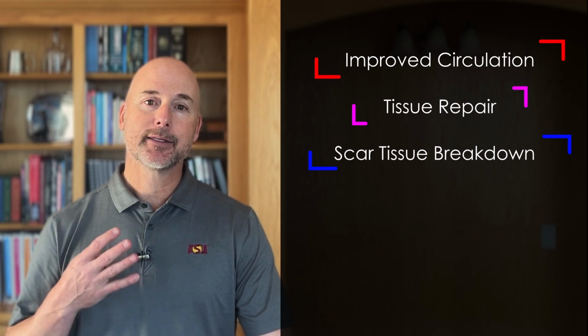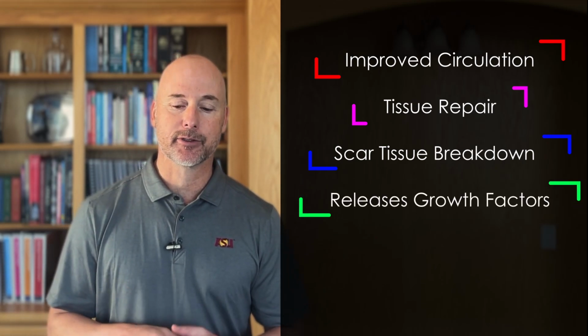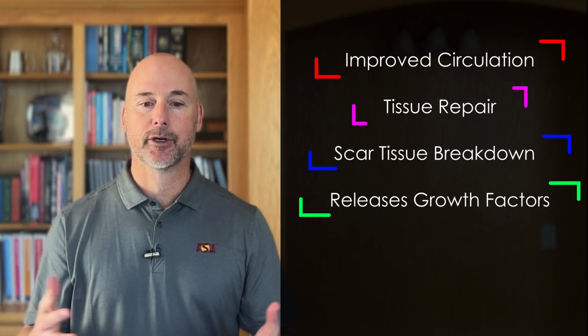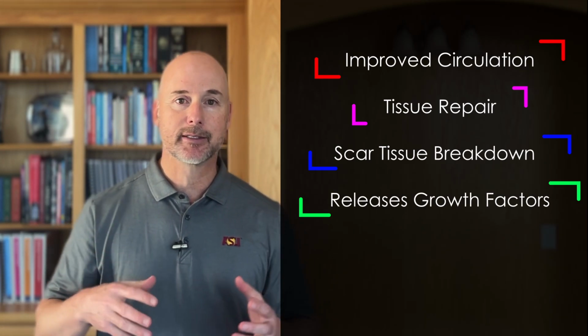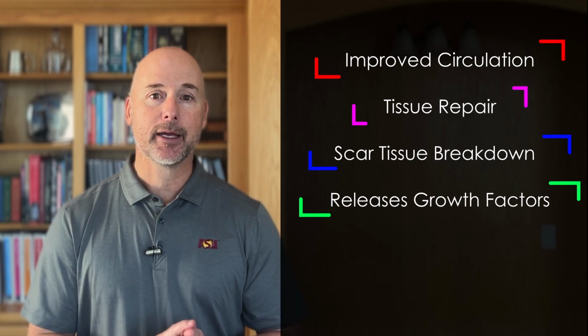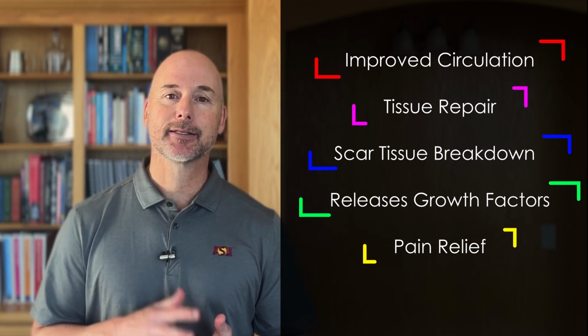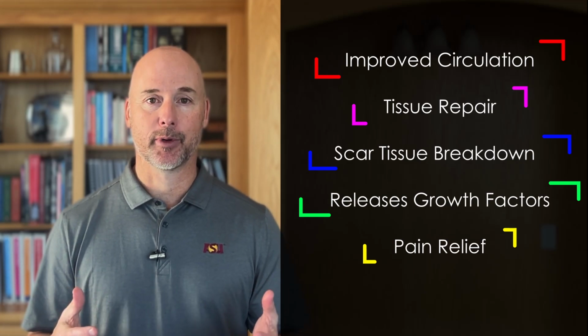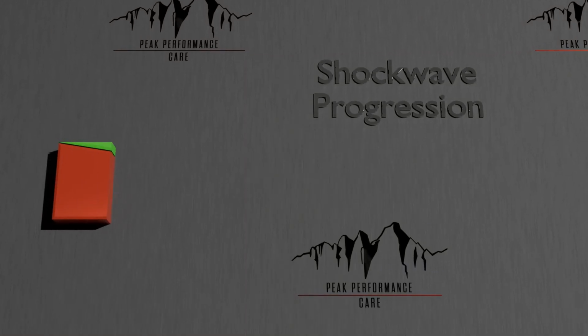The fourth way is that it increases the natural healing factors. So basically, when it disrupts the tissue, those tissues release these growth factors. So you get growth factors being released, which stimulates those fibroblasts to come in and make new tissue. Now, the fifth way is simply pain relief. Shockwave desensitizes nerves and it disrupts the body's ability to transmit those pain signals to the brain. So it's really good at pain relief, while also, as I've mentioned in the previous four things, creating tissue regeneration and tissue healing. So you're going to get this cascade of pain relief combined with new tissue healing.